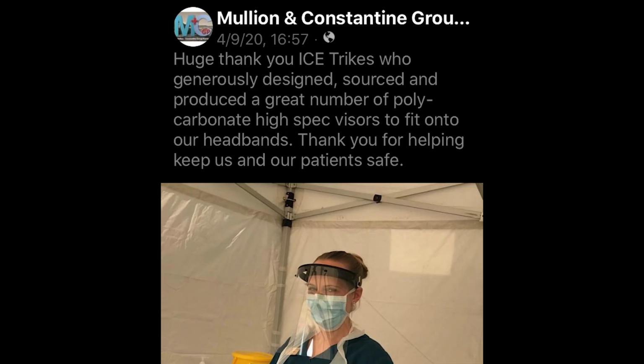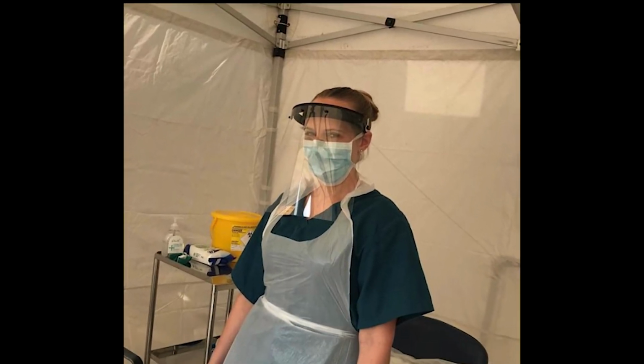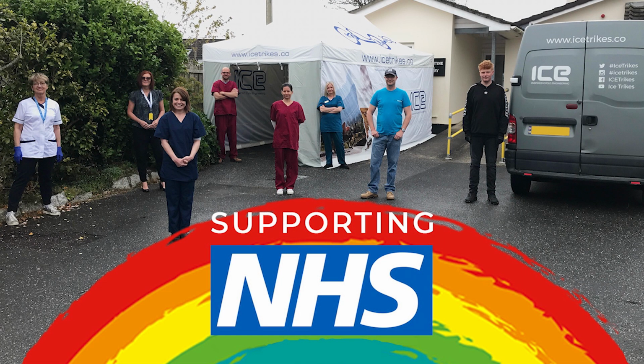We've also been working with our local NHS doctors' surgeries. We provided a large number of face shields for Mullion surgery, and we've just in the last day or two donated one of our large exhibition tents to a local NHS surgery who are going to be using that for testing of new patients coming in, taking temperatures, that kind of thing, so they don't have to be bringing people they don't know the status of into the surgery. So we're working hard with our community to make sure that we're as safe as we can be.